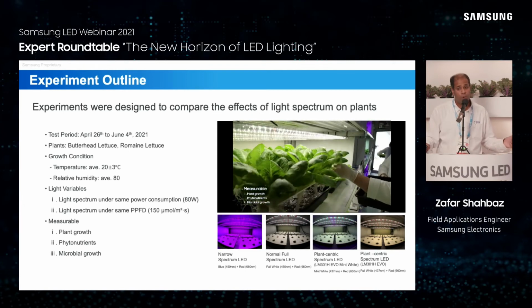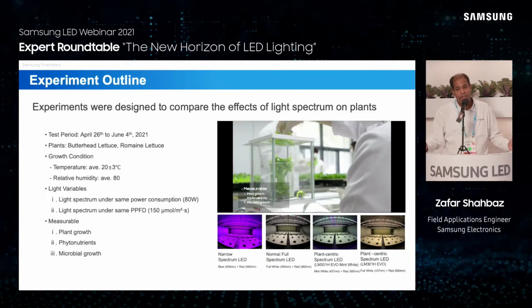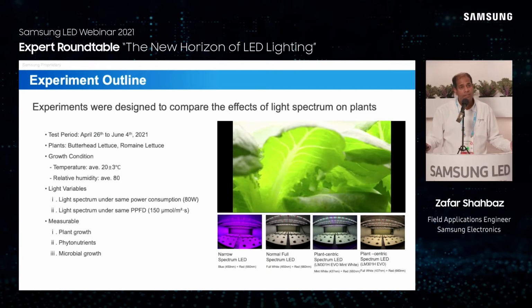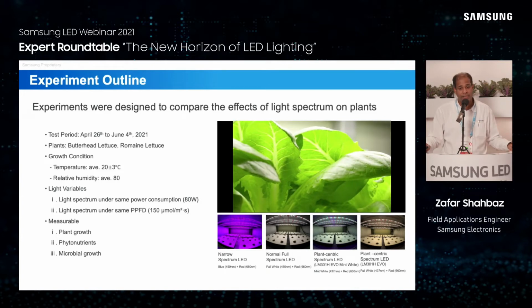There are 4 types. The first uses the narrow spectrum LED, which is basically the red and blue LED. The second uses the normal full spectrum LED. The third uses the 437 nanometer plant spectrum LED. And finally, the Evo Mint LED. After this experiment, we compared the plant growth, how many phytonutrients developed, and how efficiently it can suppress the microbial growth inside the plant.